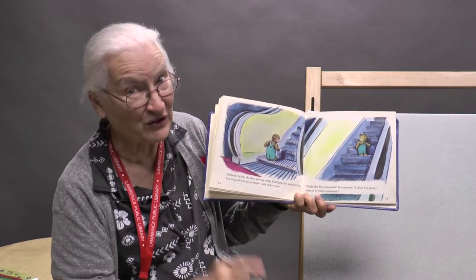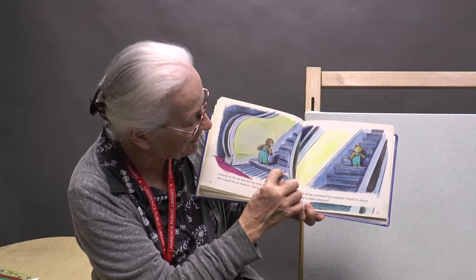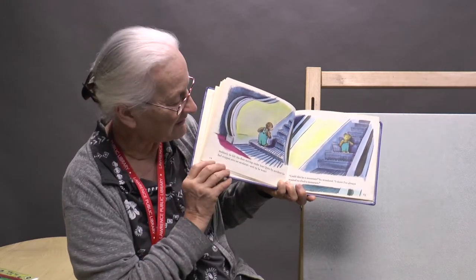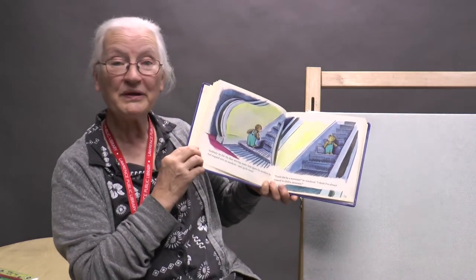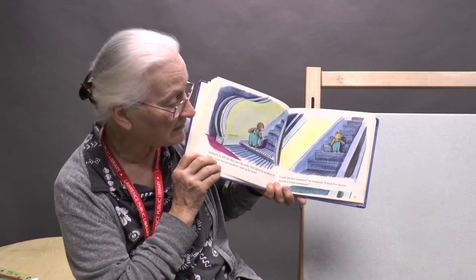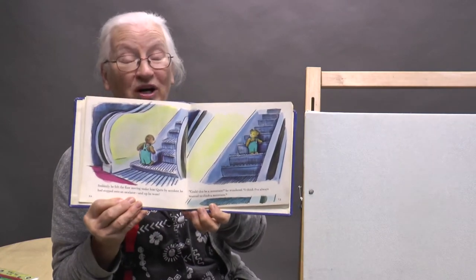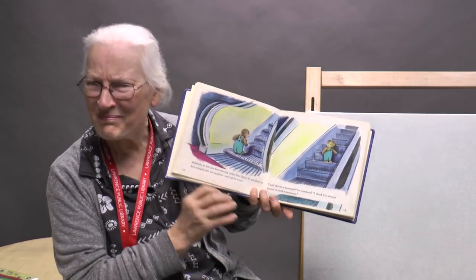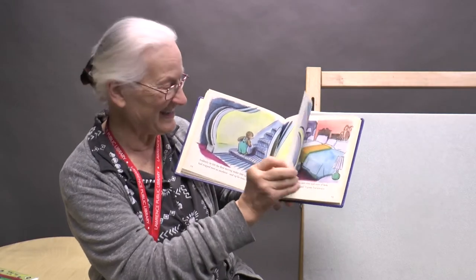See, there's the escalator. I bet it looks familiar. You've seen that where you step on and it goes up, up. You don't have to go upstairs. You just stay right there. But Corduroy had never been on an escalator. Corduroy said, could this be a mountain? I've always wanted to climb a mountain. Do you think it's a mountain? It's an escalator, right?